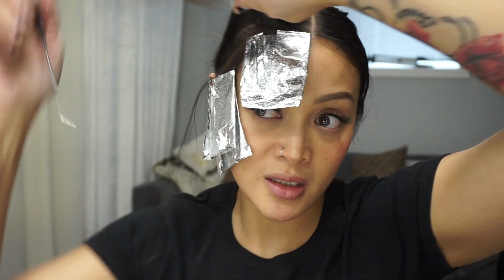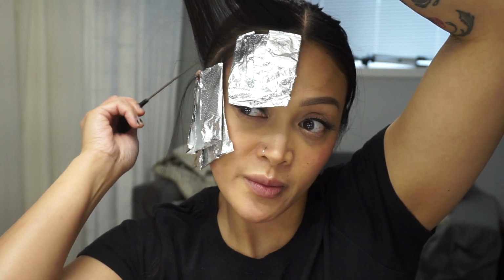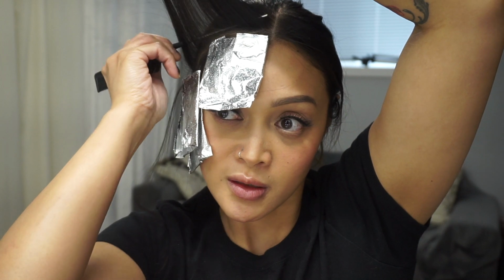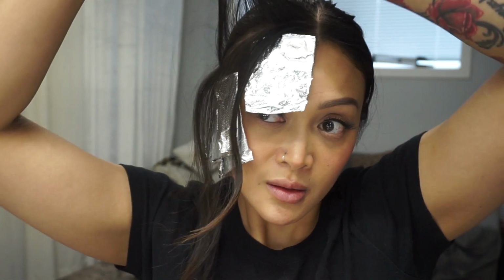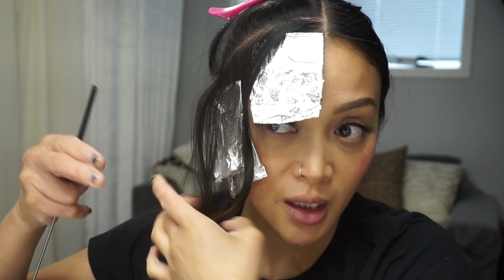Yeah, so guys, I'm just basically repeating. I'm just taking the vertical sections, following that shape, and seeing how much hair I can fit into each foil. So I'm just gonna take this section down, and I might be able to fit that into one foil if I do it the long way.